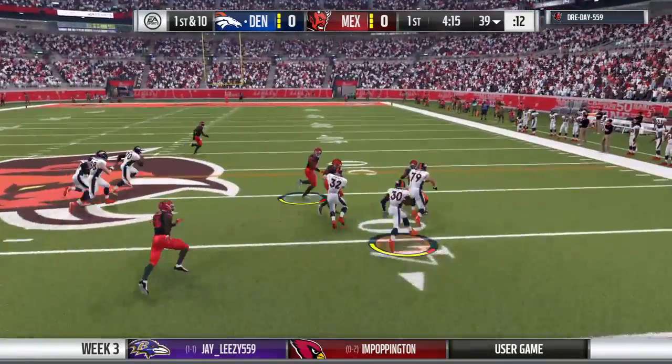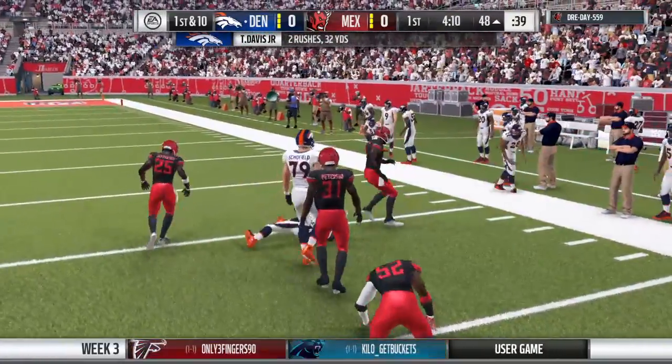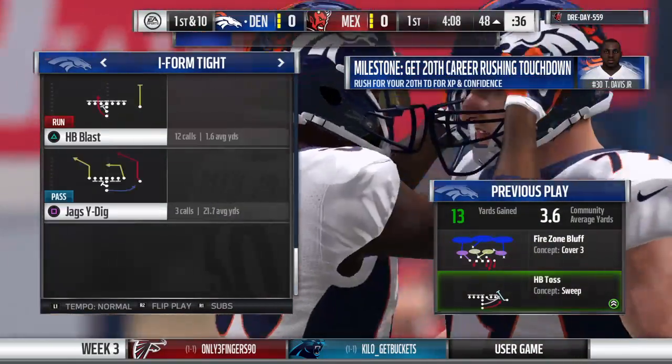Now they'll run it on the toss. 13 yards there on the pickup, and it'll be good for a Denver 1st down.